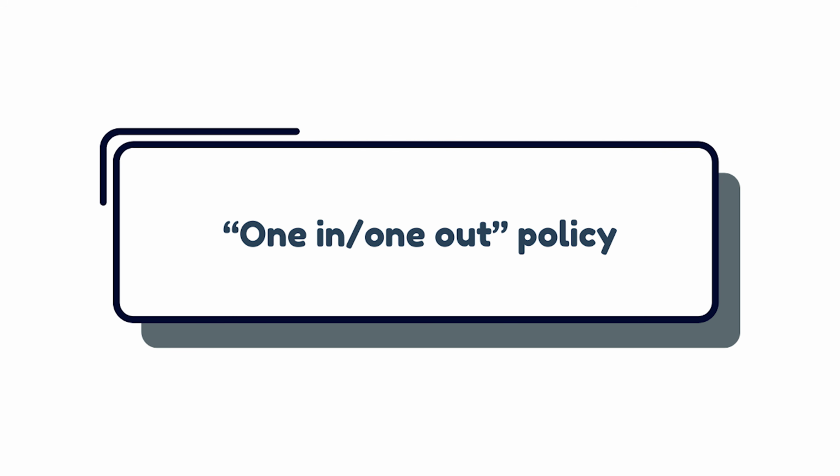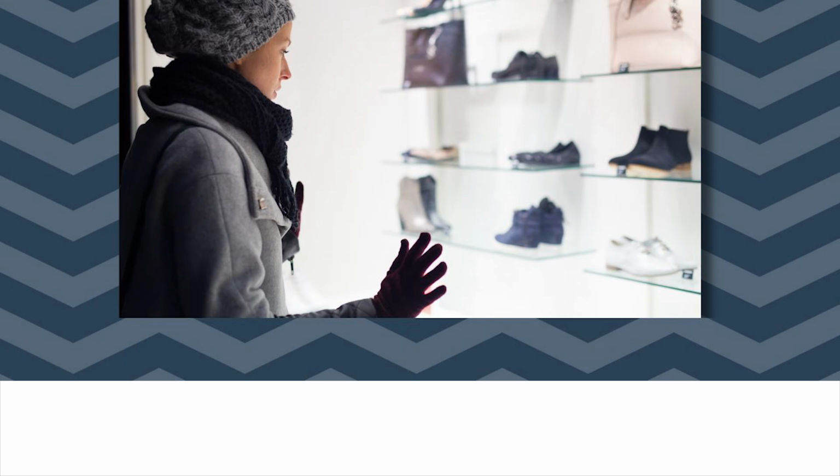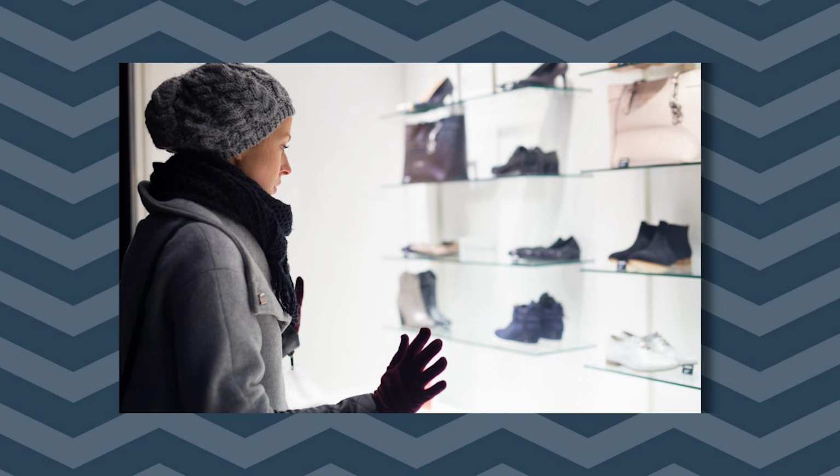The one in, one out policy is another tool for maintaining control over your possessions. And the rule is simple. For every new item you bring into your home, you must remove one item. And I know this might sound challenging, but in the end, it helps keep your purchases in check and it makes you think twice before buying something new.